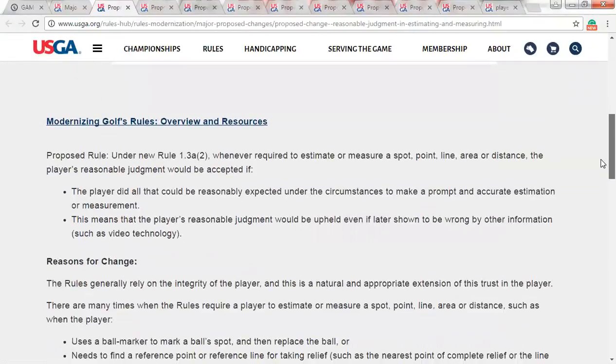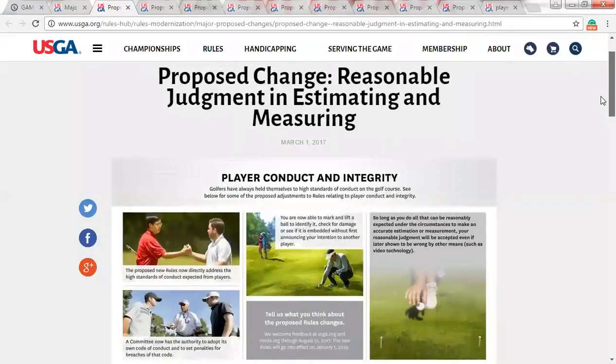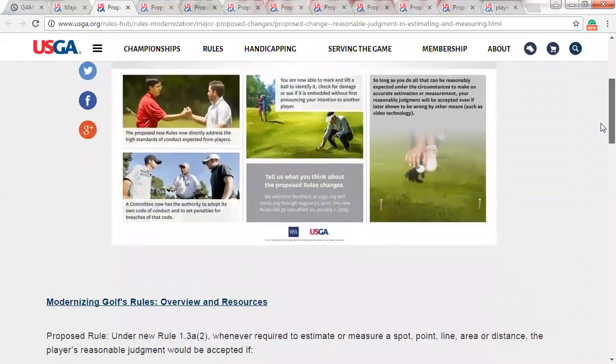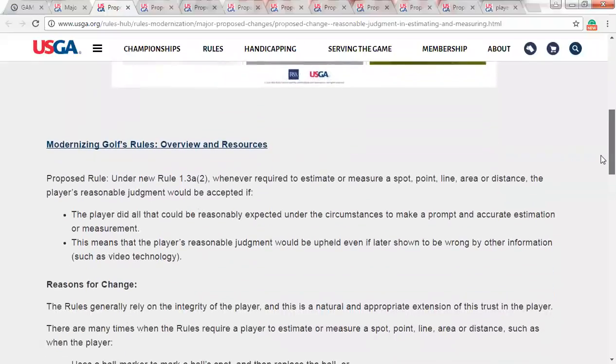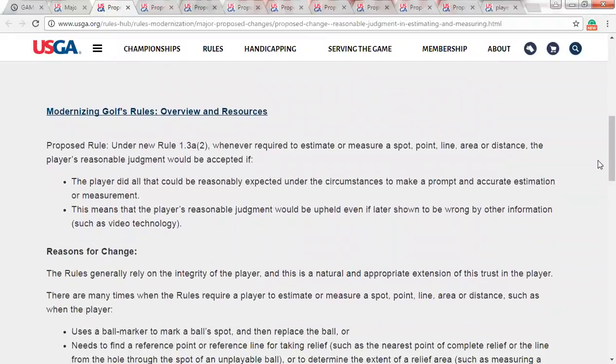Yeah. So, same thing. Reasonable judgment, estimating, and measuring. So the picture is all the same, but what confused me, I kept going back and forth, and I was trying to catch up with you, and I couldn't catch up because the picture was... Yeah.